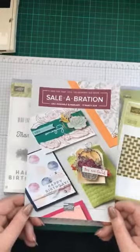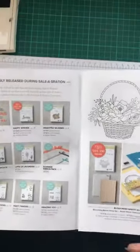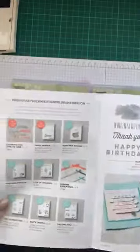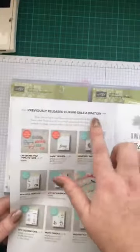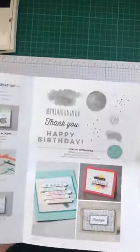So with the launch of a second release, this is the leaflet. This is going out to my customers that ordered with me last month with their online hostess code goodies. So here are the previously released items, but then we have some new items.